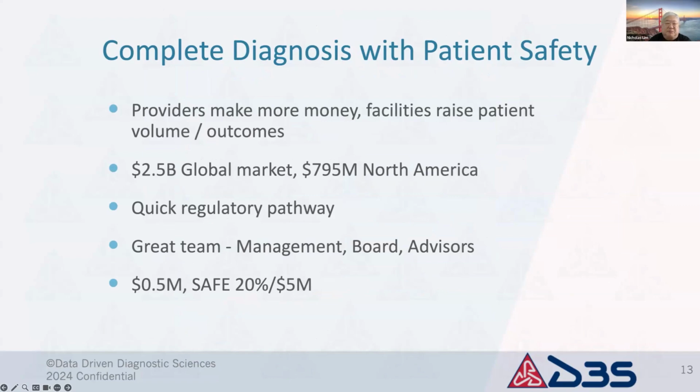The market is a sizable global market available to us. We have a quick regulatory pathway, 510(k) pathway with plenty of predicates, a team that knows what it's doing and has the ability to carry this forward. And last but not least, that $500,000 we'd like to raise right now in a SAFE offering.